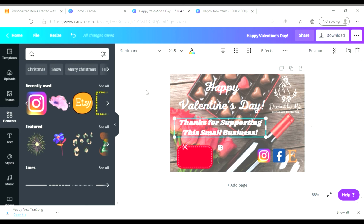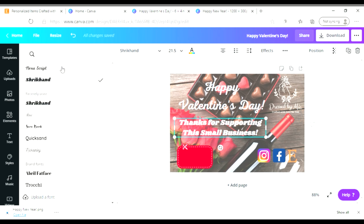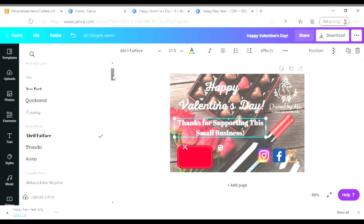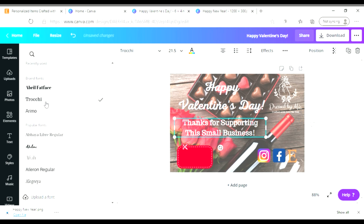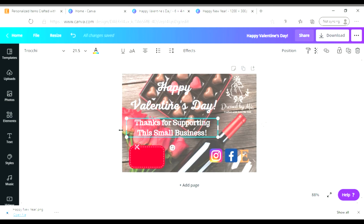This isn't really what I normally go for. I usually pick a regular font and then a cursive font because I want them to look different. So let me change this real quick. But this just gives you an idea of everything that you can do with Canva. Let me just leave it like that. It's not a big deal because I don't even know if I'm going to be using this. This was just to show you guys. So, yeah, and then like earlier, you just go to download, you save it, and you send it to your printer.